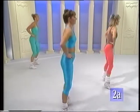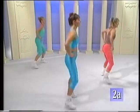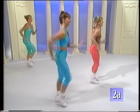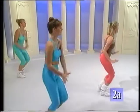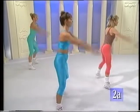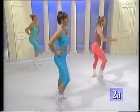And again, squat. Lunge. Double squat. March and tap. For four. Two more. Back to the top last time. Grapevine. Good. Nearly there. One more. Hamstring curls. Four, three, two.